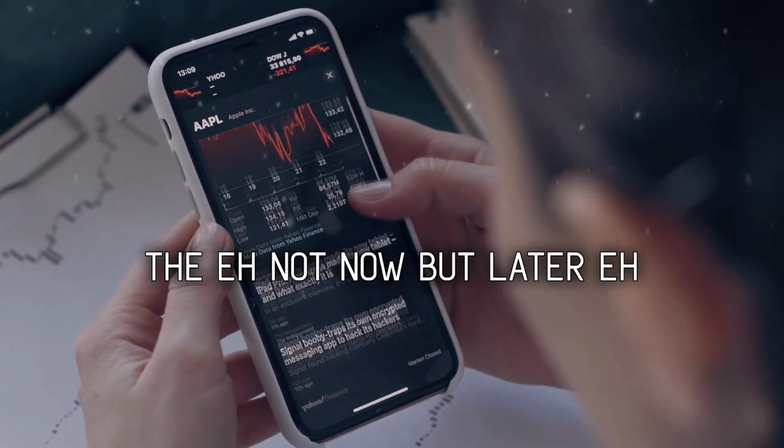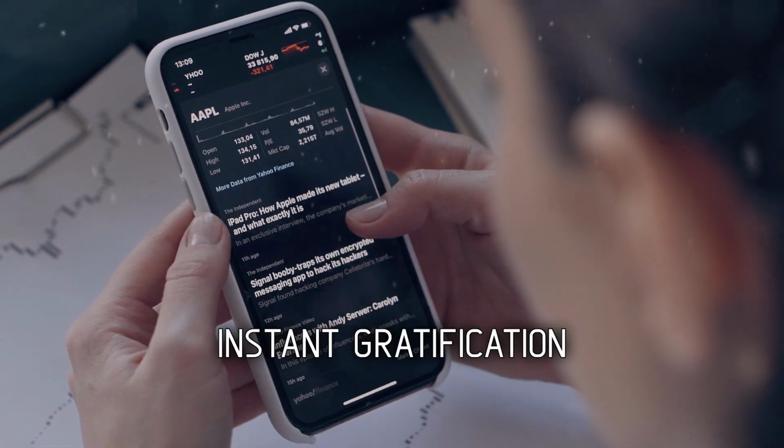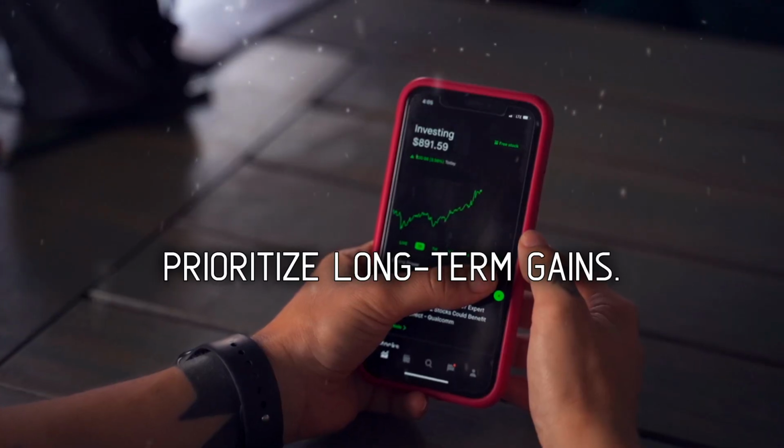3. The not now but later technique. Delay gratification for long-term wins. Instant gratification is tempting, but it can sabotage your savings goals. Here's how to develop delayed gratification and prioritize long-term gains.